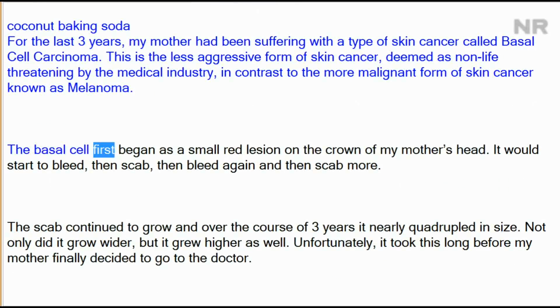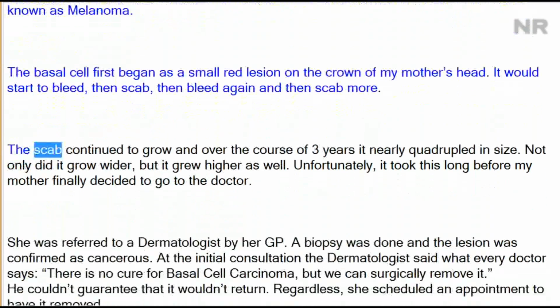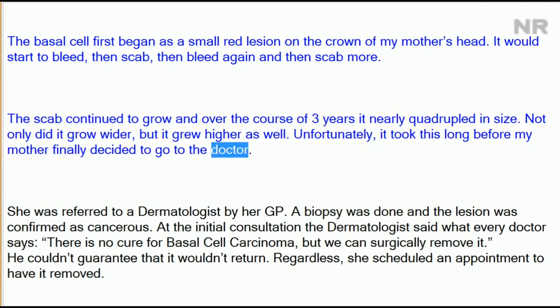The basal cell first began as a small red lesion on the crown of my mother's head. It would start to bleed, then scab, then bleed again and then scab more. The scab continued to grow, and over the course of 3 years it nearly quadrupled in size. Not only did it grow wider, but it grew higher as well. Unfortunately, it took this long before my mother finally decided to go to the doctor.